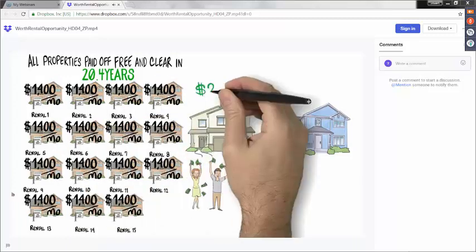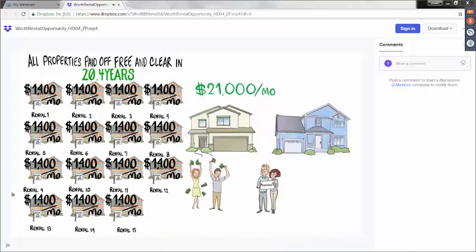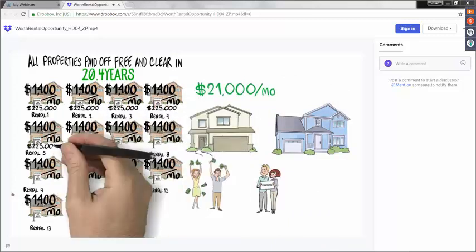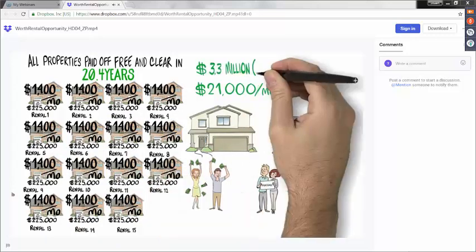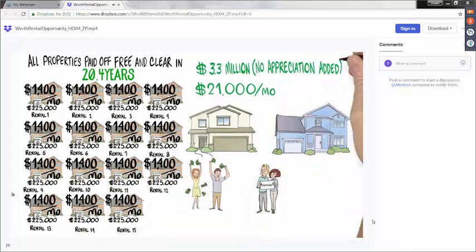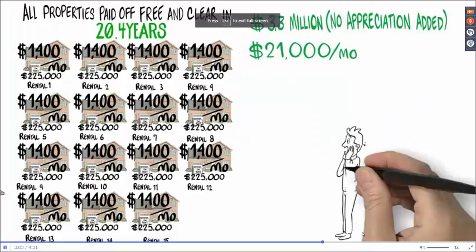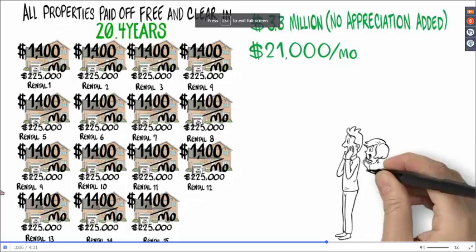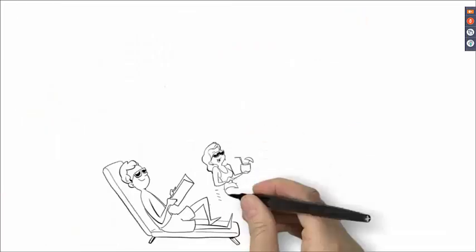And over 20.4 years, that could build to an additional residual income of $21,000 per month and a real estate portfolio value of over $3.3 million without adding a penny in real estate appreciation. So our homeowners ask themselves the obvious question: why would anyone pay on a single mortgage for up to 30 years when you could be building a huge residual income and investment property portfolio that you own free and clear in far less time? We think the answer is obvious.